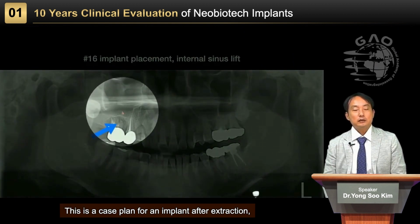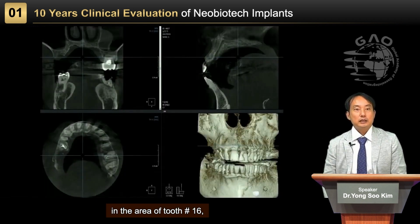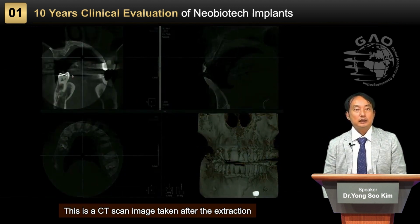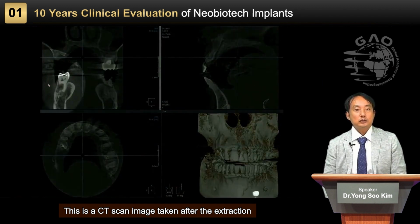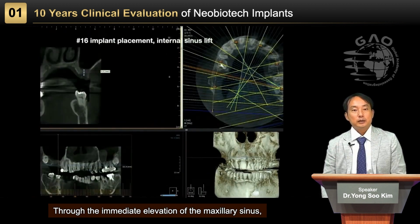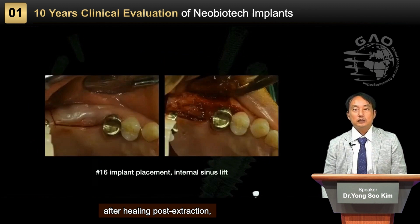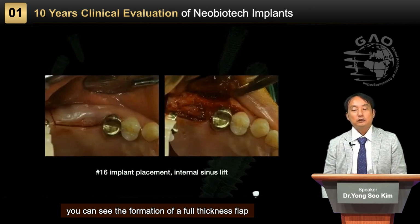This is a case plan for an implant after extraction due to severe periodontal disease in the area of tooth number 16. This is a CT scan image taken after the extraction. This shows the occurrence of bone loss in the palatal area. Through the medial elevation of the maxillary sinus, we plan to place the implant while doing GBR in the palatal area. If you look at the clinical photo after healing post-extraction, you can see the formation of a full-thickness flap.